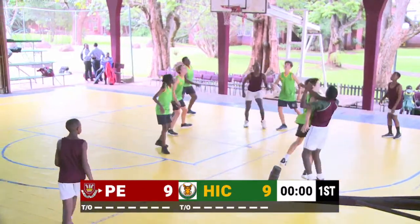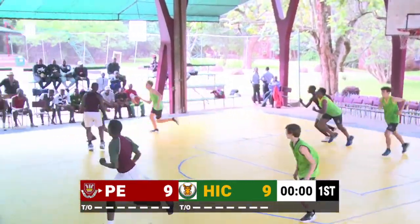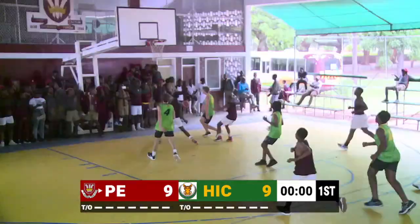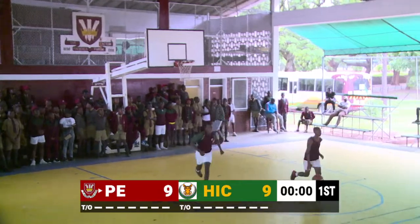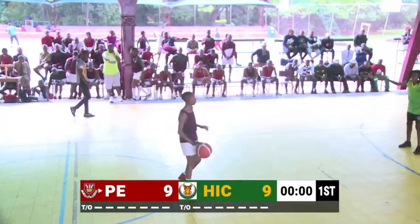And PE tries the 3. Oh, unfortunately missed. HIS tried to go on a break, and they seem to be proceeding coast to coast by number 14, and makes a turnover. Score still tied up for the last 2 minutes or so.